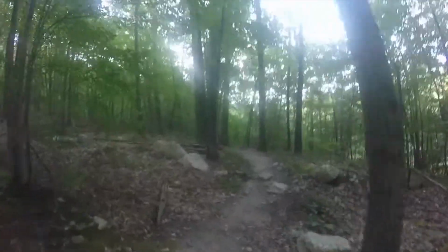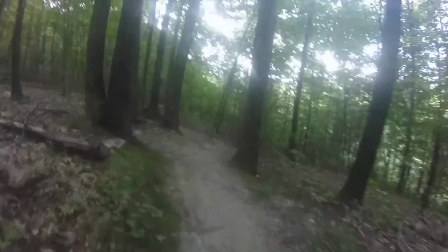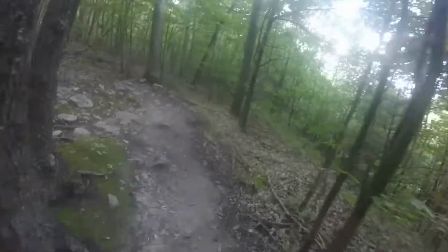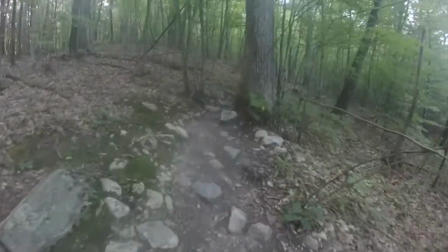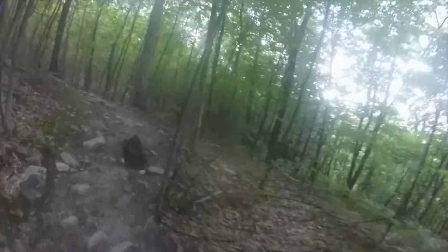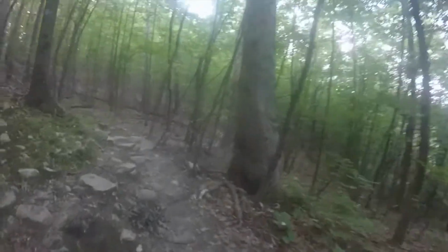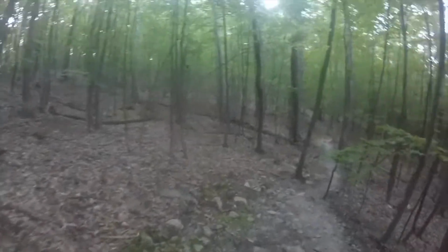And pretty much, as soon as you get started, you're going straight uphill for the next, I'd say, 1 to 1.8 miles straight up the hill. And then it'll kind of dump you into the AT. As you can see, it's kind of rocky, and at this point it's not very steep, but it gets steep pretty quick here in a few minutes.